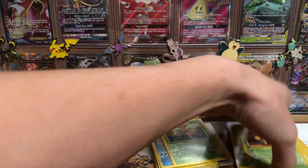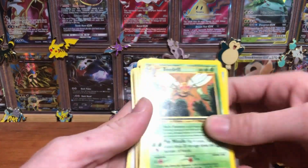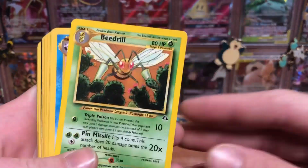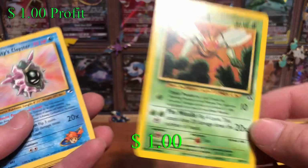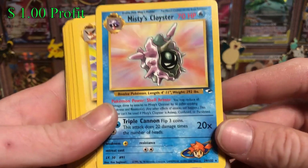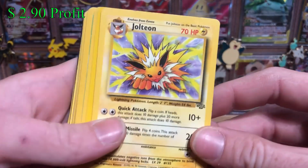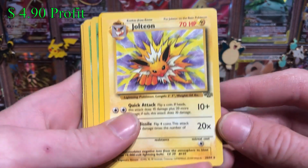Alright. So the next little pile I got here is called... Hey, that's pretty good. Which I thought was either interesting or worth money and surprising that it was. Beedrill. It was $1 for just this regular Beedrill. Most of these are rares, by the way. Misty's Cloyster. This was like $1.90 and pretty good condition. So I was like, cool, that's pretty good. Jolteon. This was like $2 for this Jolteon, and it's a nice looking Jolteon. I like that Jolteon.